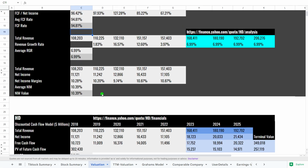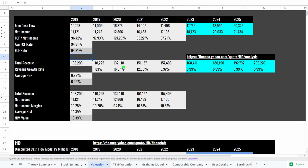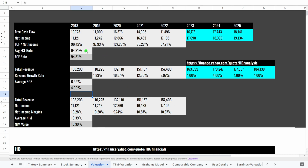Let's have a look at the numbers and see if we like them. So in terms of revenue growth, we had big revenue growth in 2020 and 2021. So this may be a little bit on the high side. We're going to bring this down to 4% to see how the numbers change. Net income margins, I'm pretty happy with this, 10%. I think this is a good value in terms of the averages here. And then finally, the net income to free cash flow. Well, we can see it's a bit all over the place.